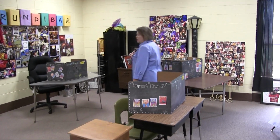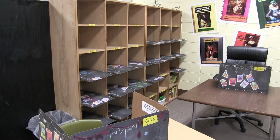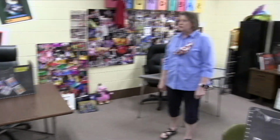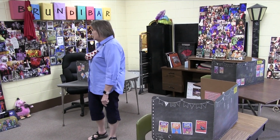All of these cubbies over here, these wooden cubbies, have been here for so many years and had all my junk in them. Those have all been cleaned away, and you will have your own cubby where you will keep all of your stuff, and we'll have that all taken care of.